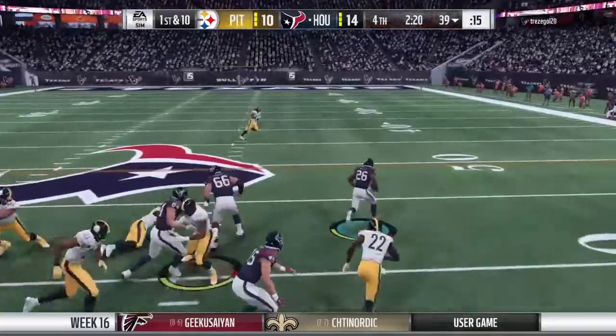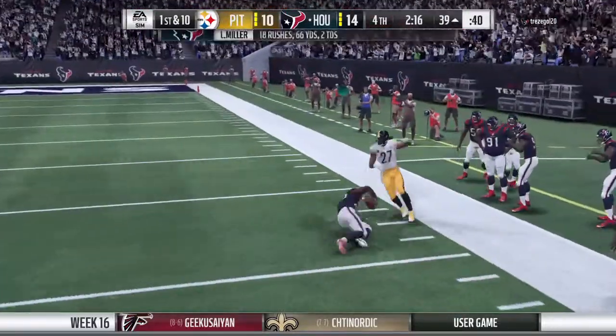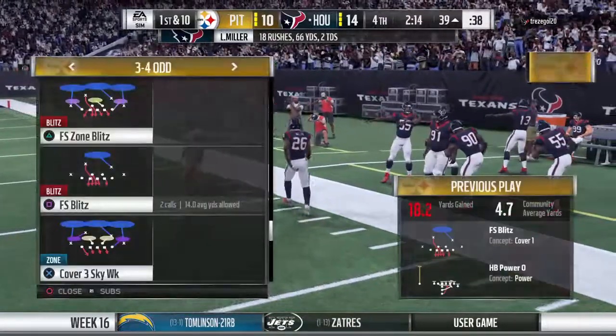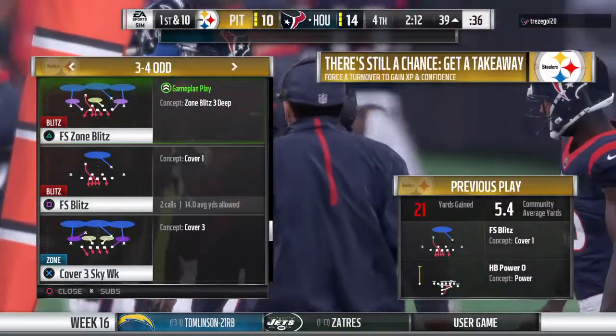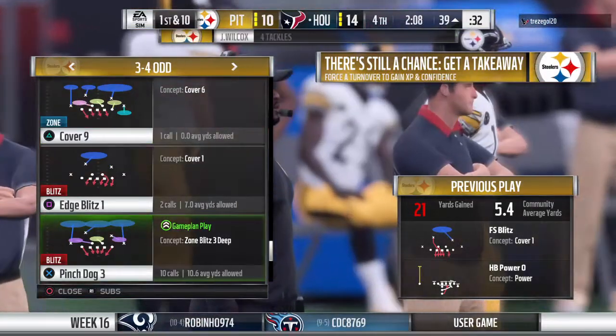Miller will get it. He has been busy today, finding some room at midfield. And he's taken down, but not before he gets this into enemy territory across the 40. That's good for 21 yards and a first down.